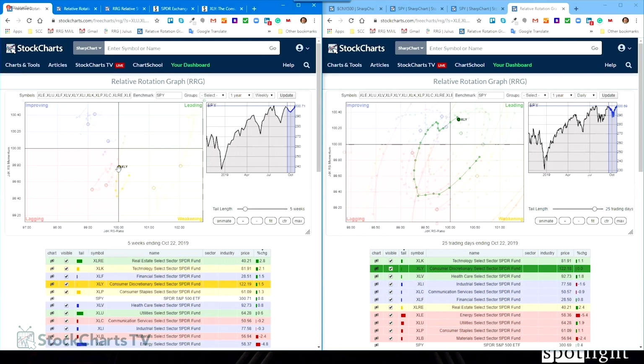And I like to put these side by side so I can see those two different time frames to do my analysis. But please be aware that a weekly RRG can differ greatly from a daily RRG, and they both have value. And the extra added value is when you can start combining the two. And I really think that 1 and 1 equals something that is more than 2 here, because you can get the big picture together.